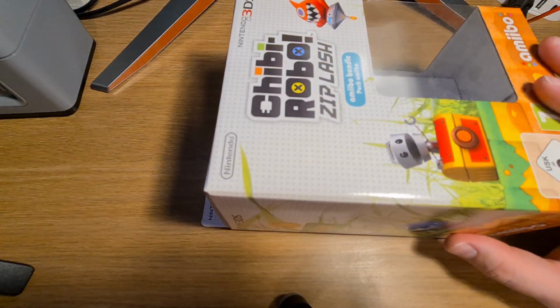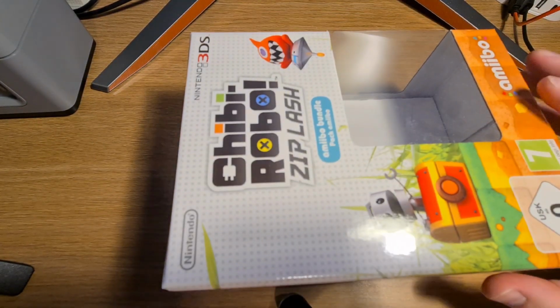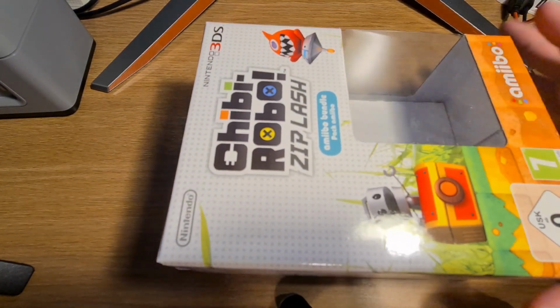Then we have Chibi Robo Ziplash. This is the one that came with the amiibo. I have obviously taken the amiibo out of the box though.